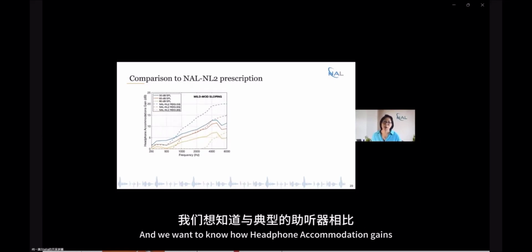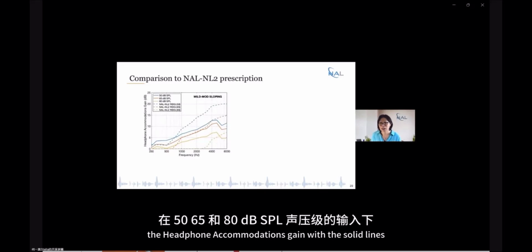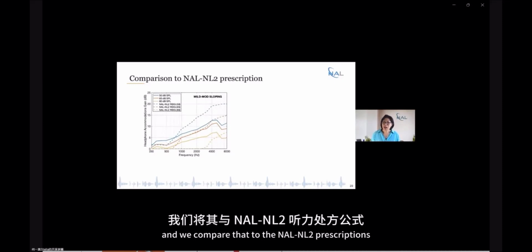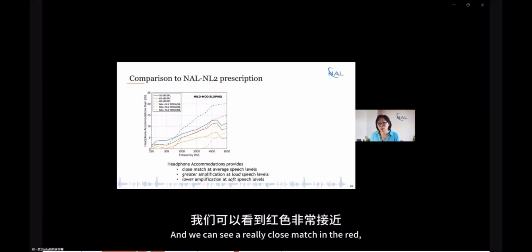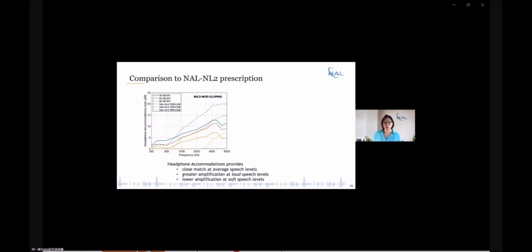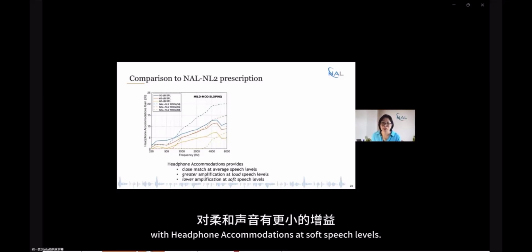And we want to know how headphone accommodation gain compares to a typical hearing aid prescription. So we can see here again the headphone accommodations gain with the solid lines at 50, 65 and 80 dB SPL speech levels, and we compare that to the NAL-NL2 prescription for the insertion gain, which is shown by the dotted lines. And we can see a really close match in the red, which is the average speech levels, but there's greater amplification with headphone accommodation in the yellow at loud speech levels, and lower amplification with headphone accommodation at soft speech levels.